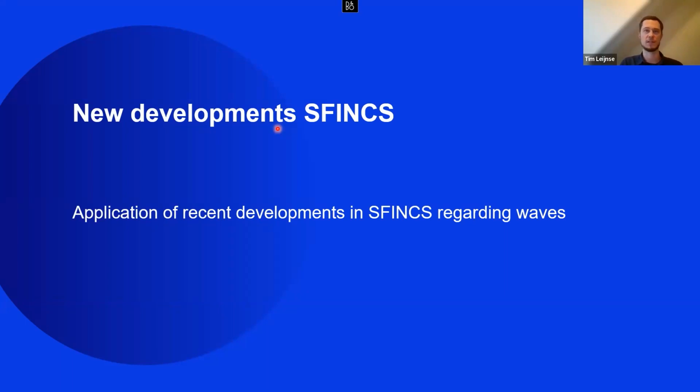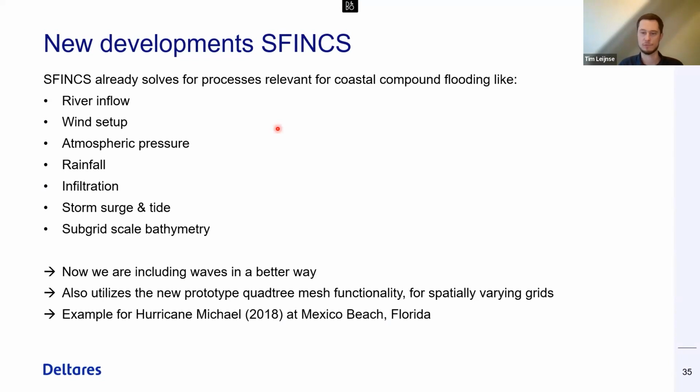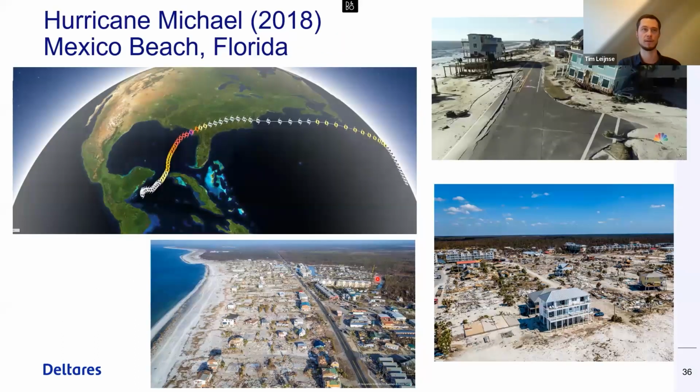One thing that I think is nice to show you is what we have been doing recently in terms of new developments in the SFINCS model. So far, for the last years, we have been doing a lot of nice work with compound flooding, with all different types of processes. But now we want to include waves in a better way. This utilizes new developments called quadtree mesh, so that we can do local higher resolution, and new wave types of forcing. I will show a little bit on that for Hurricane Michael, which Martin modeled in Florida.